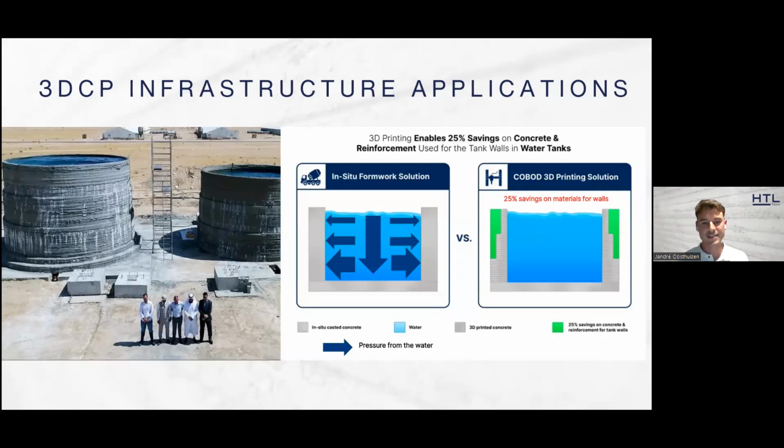And then in terms of the water attenuation tanks, as we all would know, the pressure increases with depth. So the pressure at the bottom would be more than the pressure at the top. And if we cast water attenuation tanks traditionally, we restrict it to a uniform width from top to bottom. But if we print it, we can taper the width as we go from bottom to top, which leads to roughly 20% savings on materials for the same features.